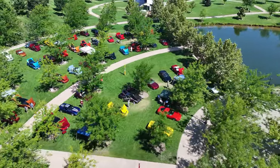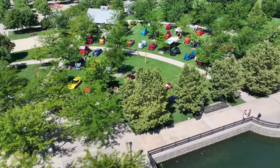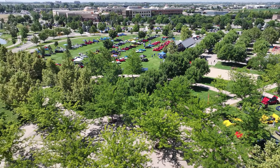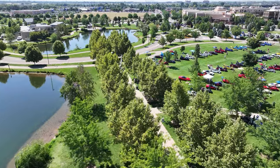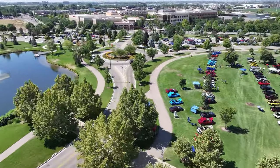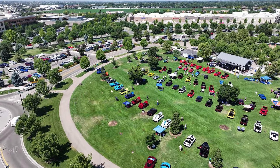And then what we're going to do is, I saw an area on the other side that I think I could get the drone down lower and get some close-in shots. So we're going to move back to the main part here. And I'm going to get on the far side over there and see if I can get the drone down lower. And there are no people there. I think we can get in here and get some nice low shots. So let's bring the drone down.